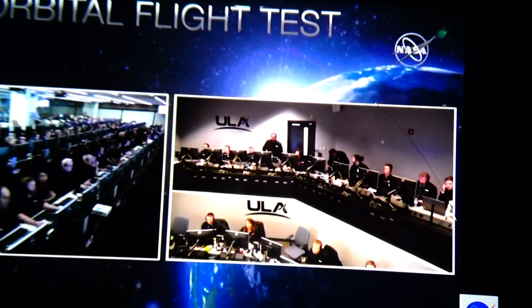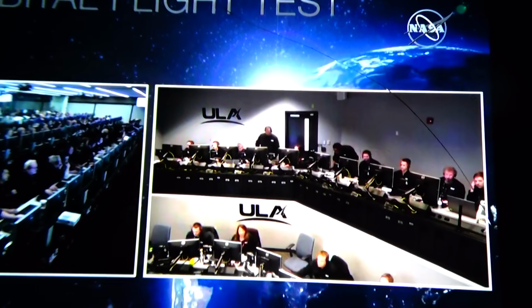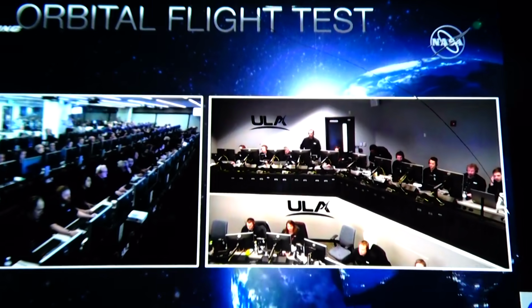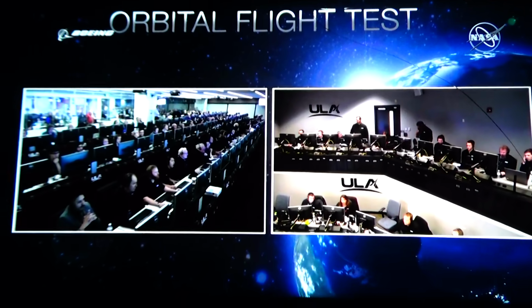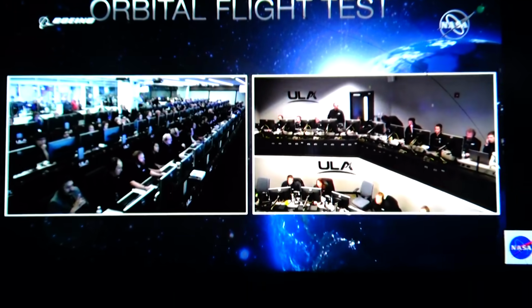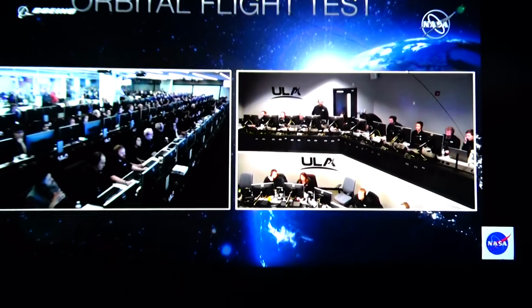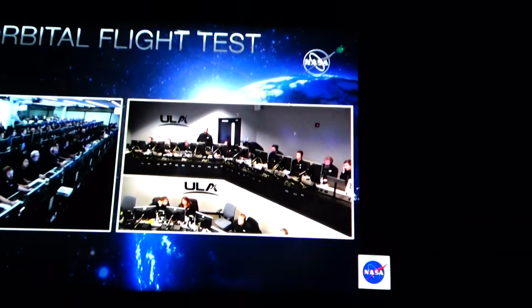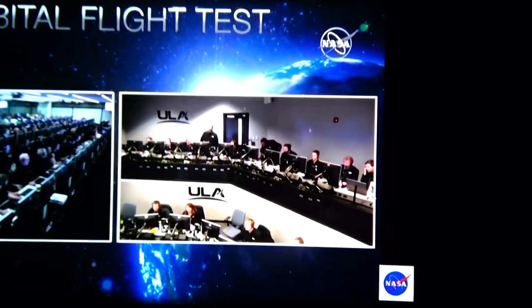And now coming up on 9 minutes into flight, Centaur is 101 miles in altitude, 1,200 miles downrange distance, traveling at 14,300 miles per hour. Now the two control rooms you are looking at on the left, that is ULA's Denver Operations Control Center. They are a backup control room for the control room on the right, which is the actual Atlas Spaceflight Operations Center. They were the ones who launched the rocket about 9.5 minutes ago.